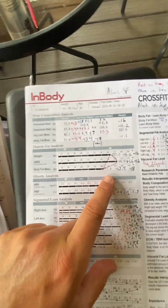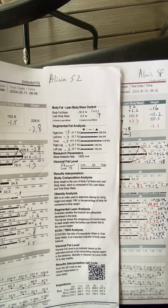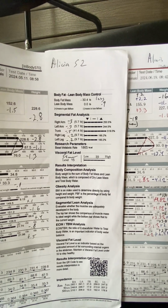muscle fat analysis. It has your D shape there, and you can see how much more pronounced the D shape is in the end of June versus the May scan.